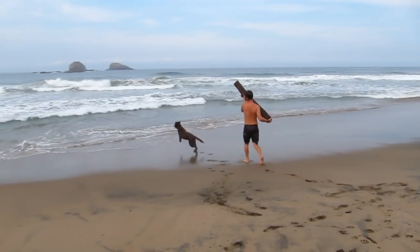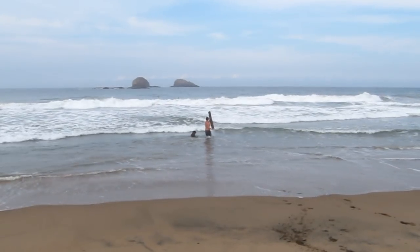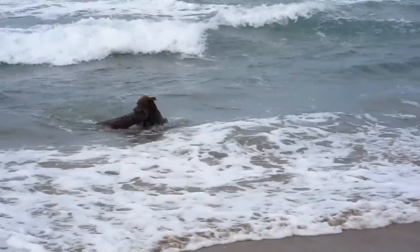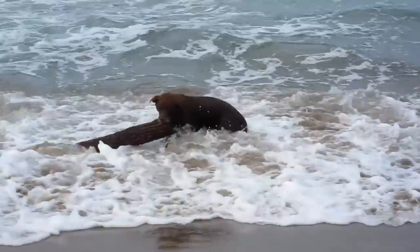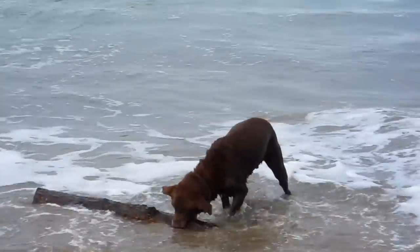I don't know why. He's not gonna be able to get that out of the water. Alright, well, he's definitely trying to drag that stick in. It's pretty funny. You never know when that dog's gonna wake up, feel like a puppy.